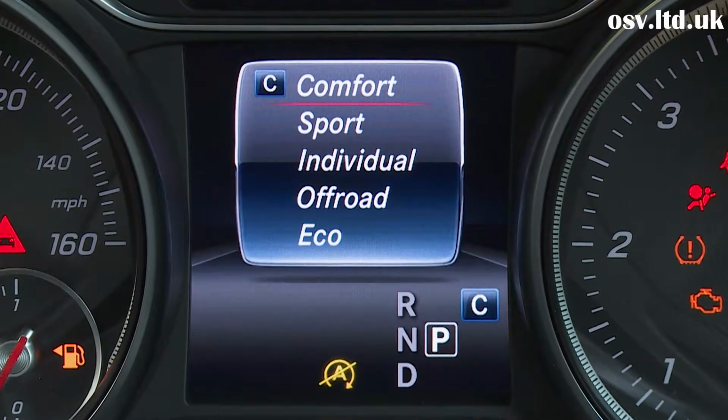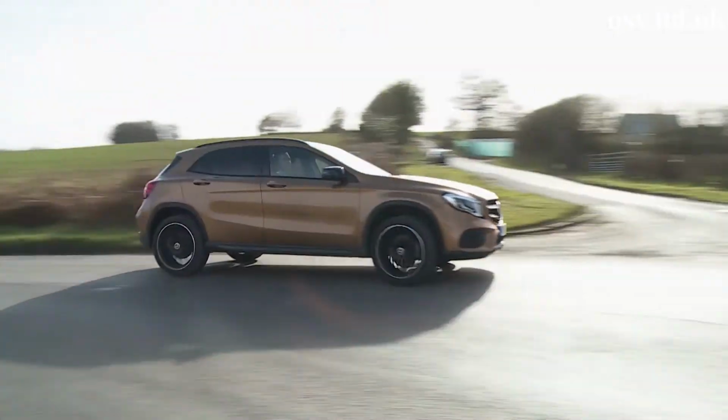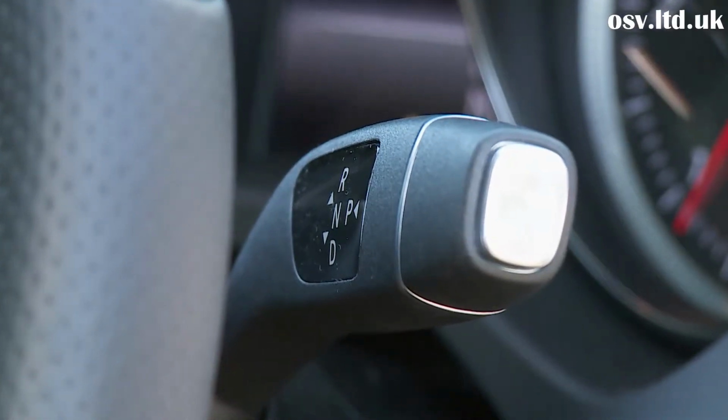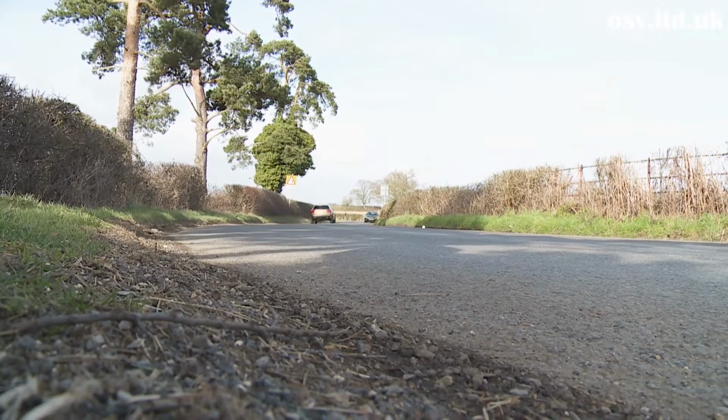Most versions of this car come with selectable driving modes. Mercedes calls its system Dynamic Select, and as usual, it's one of those that will appropriately tweak the steering feel, the throttle response, and on the automatic models, the gear shift timings to suit the way that you want to drive. You'll be wanting to know about engines.